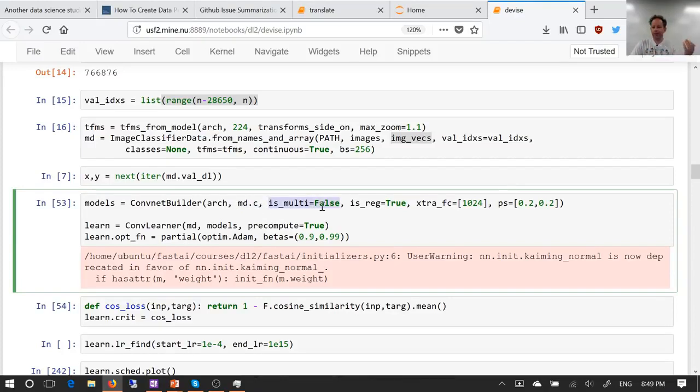Obviously, it's not multi-class classification. It's not classification at all. Is it regression? Yes, it is regression. And then you can just say, all right, what fully connected layers do you want? So I'm just going to add one fully connected layer, a hidden layer of length 1024. Why 1024? Well, the last layer of ResNet 50 is, I think, 1024 long.